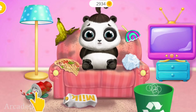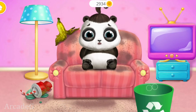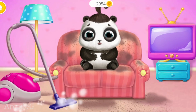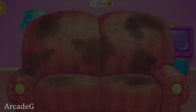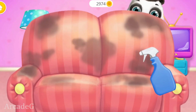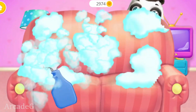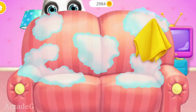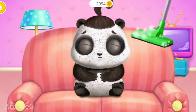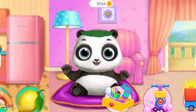Oh, ew, what a mess! Throw the trash away. Don't be scared, Lou. Let's vacuum the floor. Get rid of these spots. You are so dusty, Lou. Yeah, you did a good job. Thank you. Take care of little Lou.